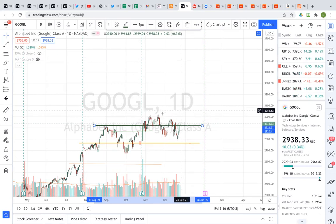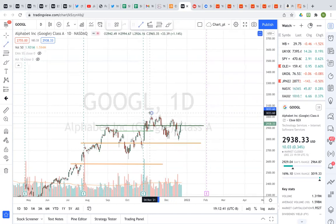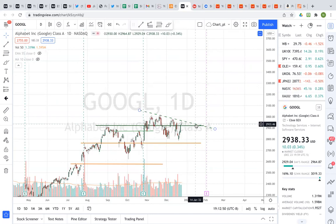So 3025 was the, or 3125. Yes, 3125. So it needs to go back up, capture 3000 first. That's the mental block into changing the first digit, and then staying up and going towards 3100, 3125. So Google can do that. Okay, so that's why it pulled back, because it hit here. So again, it's tight, and then look for this tightness to break out here, or here.